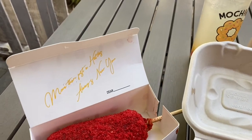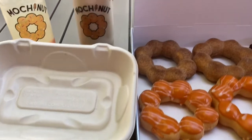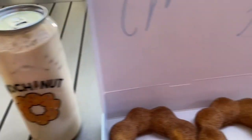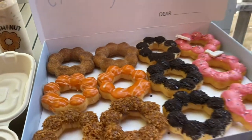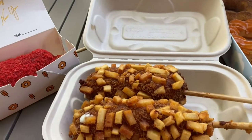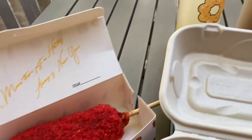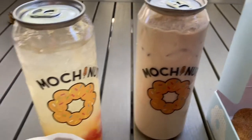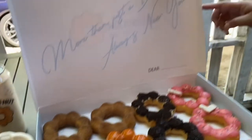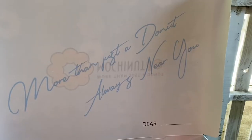Okay, so we went to Mochi Donut, and they have Korean street hot dogs, some bobas, and Mochi Donuts, of course. So this is the cheese potato one, the cheese hot Cheetos, and the horchata, and lemonade with rainbow jelly. More than just a donut, always near you.